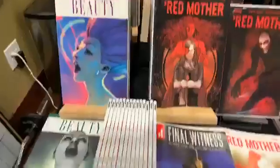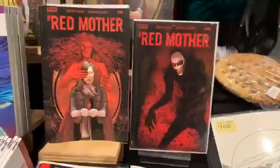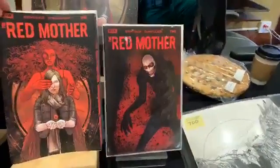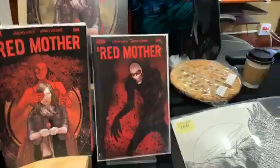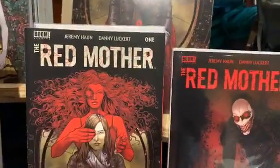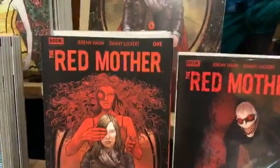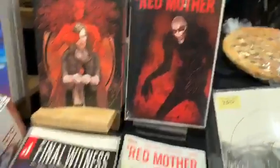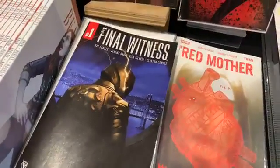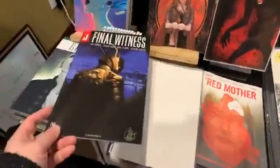Copies of all of my trades of the Beauty that are out to date. I've got Red Mother. These are special editions. These are the very limited special edition copies. These are the standard ones you can kind of see here. I'm sorry to move in so fast. But those are the special editions. We've got a very limited number left. I think we only have 2 or 3 copies of this Ash Can edition of The Final Witness.